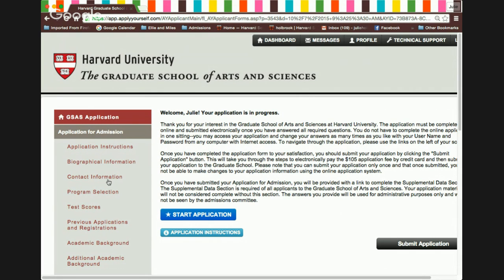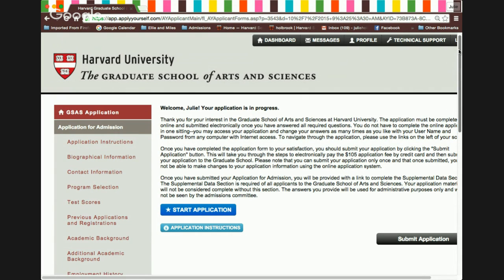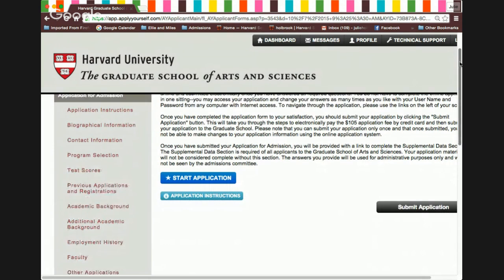The navigation along the left side of the screen are the different pages of the application. We won't go through all of them, but we will go through the ones that generate the most questions from applicants and also the ones that we consider the most important. So application instructions and biographical information, contact information, this is all pretty standard, and it's likely that you're filling out some version of it for every application you're completing.